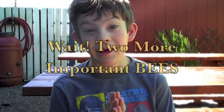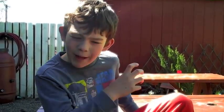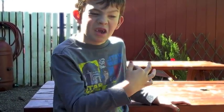Next, I have the bumblebee. The bumblebees are not as good pollinators as the honeybee. And the bumblebee is very fuzzy. Like most bees, once it stings, it dies. And like all the other bees, when it dies, it smells like bananas. So if you're eating a banana and you have the smell of a banana, to any bee, and you see a bee, watch out, because they'll sting you. Okay, I don't have a picture of the bumblebee.